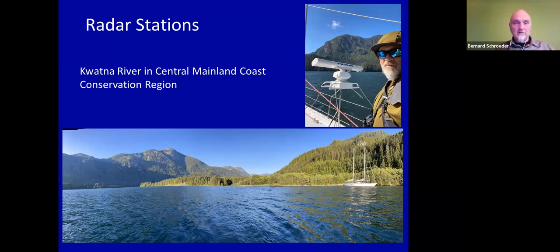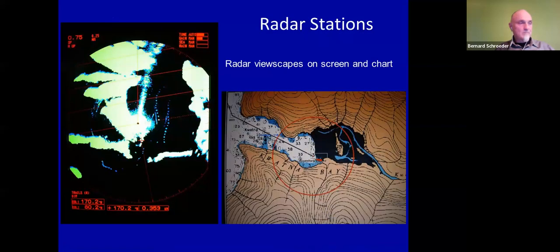So this is a place up on the central coast called Quatna River, where we've been seeing some incredibly high counts of marbled murrelets. Again, of the station we just looked at, here we've got the radar screen on the left showing a few different bird targets flying around. If you can see the pointer on my mouse, these would be marbled murrelets. And this looks like a pair of murrelets flying together.